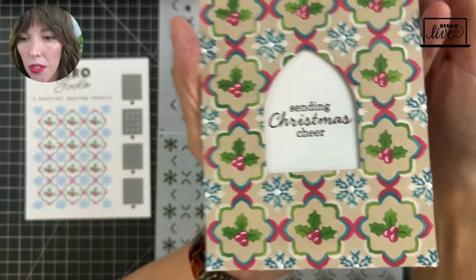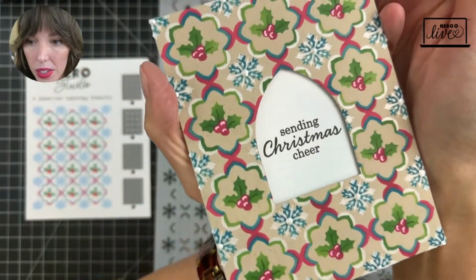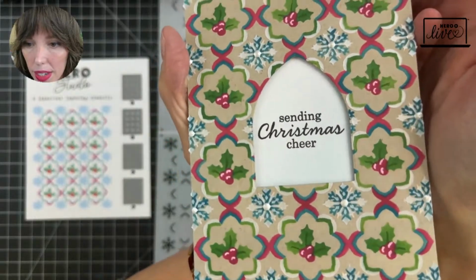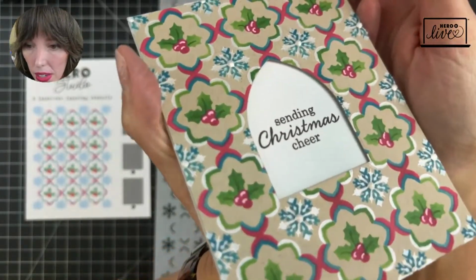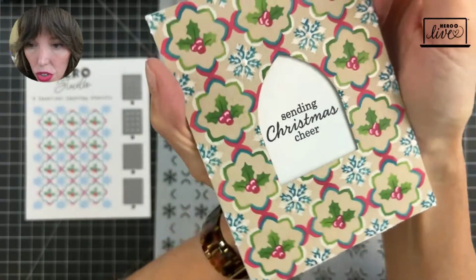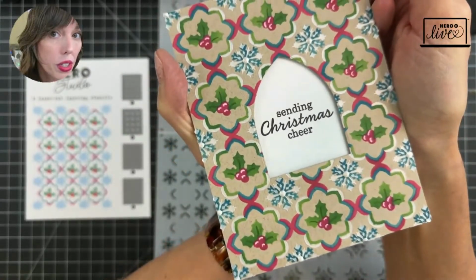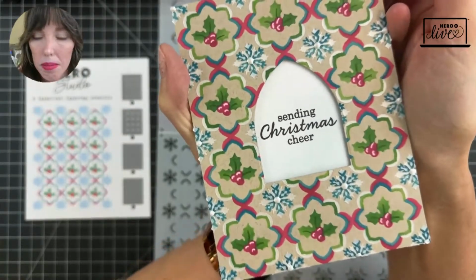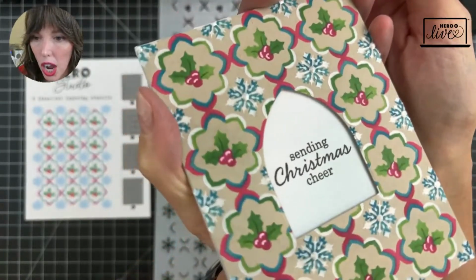And then for the fourth stencil on this panel, I used Hero Paste, and that's how I have that white. I used the white pearl Hero Paste, and it's just so cool that you get that opaque on top of colored cardstock. You can't beat it. You can't beat that. Love it. And the shine as well.